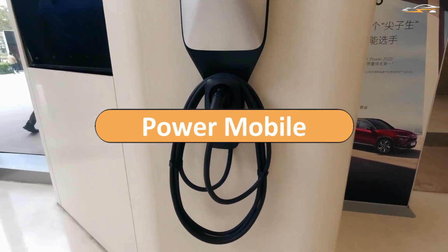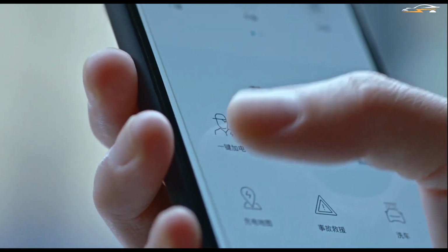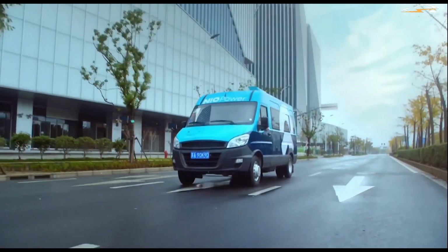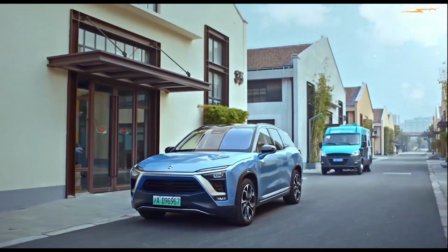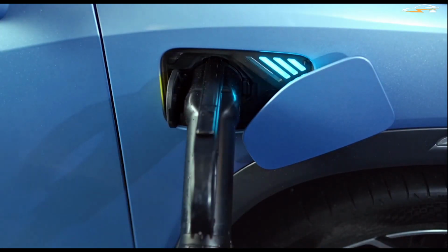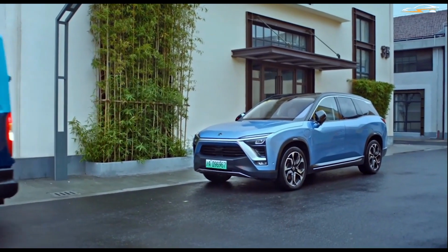Power Mobile. NIO is onto something very great with its Power Mobile option. In case you have run out of range at an awkward place or don't want to go to the charging station, you can just tap on the NIO Power app and a vehicle will arrive to charge up your car. The vehicle will be equipped with a portable power solution pretty similar to a power bank. This will charge your car very conveniently at any place.